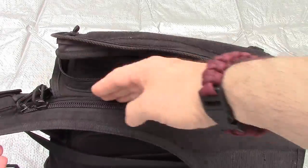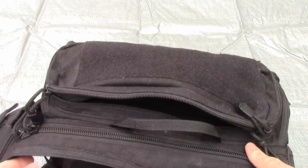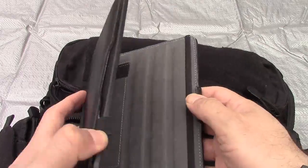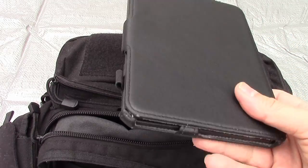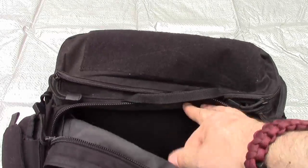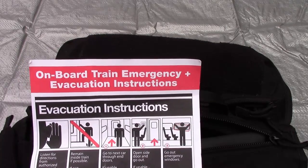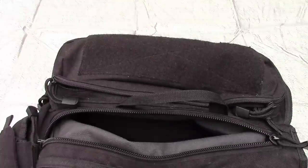Also, when I put this on my lap on the train, this is the pocket that faces me, the inside. So here, mostly for entertainment, I have my Kindle Fire, which I use for reading or watching YouTube videos which I've downloaded. It's Wi-Fi only, so obviously I don't have access to Wi-Fi on a moving train, but as long as I've downloaded things in advance, I'm okay. This is some emergency instructions given out by the train company Metro North, what to do in the event of an emergency. Pretty basic stuff.